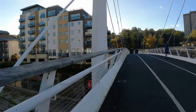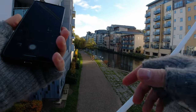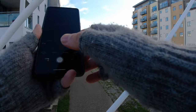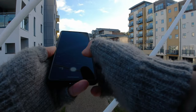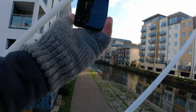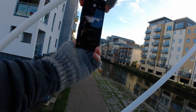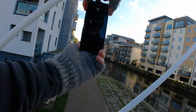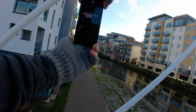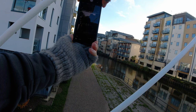So I just found an interesting subject. If we look over the bridge, you can see that there's a couple standing there in the light, and that actually makes for quite a nice picture. So what we'll do, we'll set our phone to manual. So hang on, if I compose the picture on these people and then half press on it and then take the photo, there we are.